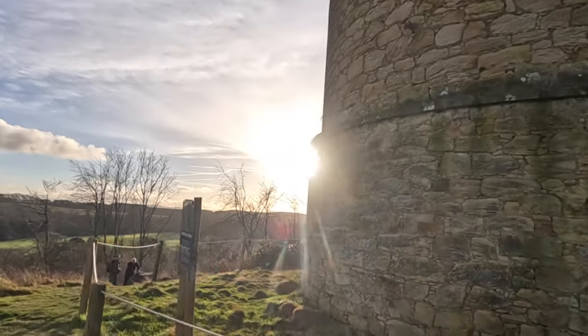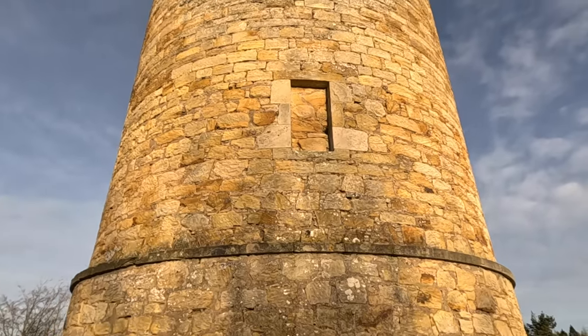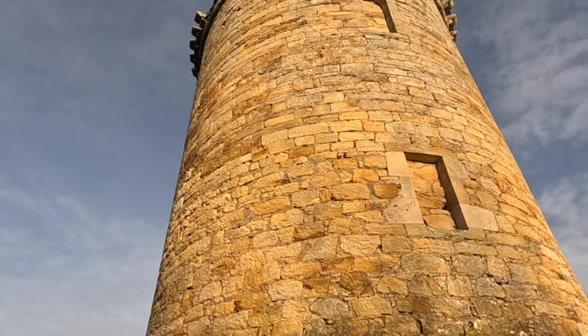Hopefully this is a sign that says it. Well, it does. It says Knight's Law Tower. This tower was built for three purposes. It was built to have a nice view. It was built to be part of a nice view.